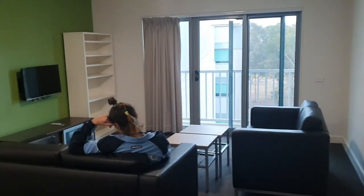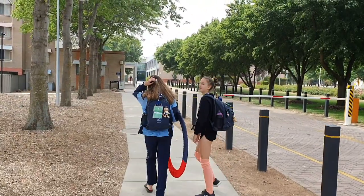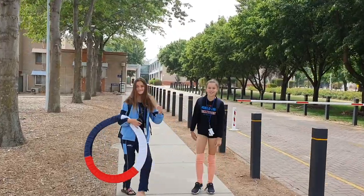So, yeah. Here is a rest area with a TV, a kitchen, a laundry closet, and a little closet here. And these are all the separate rooms that you go into. And here is the bathroom with the shower. And that's basically it. Now we are going to train.